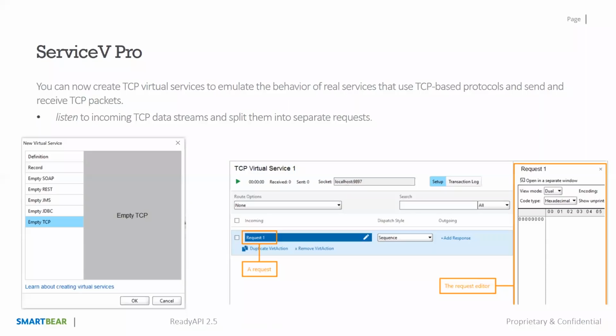It's definitely projecting us into another place. But the framework of ServiceV and Virt Server is the same. And this allows you to just do additional virtualization capabilities on top of that.